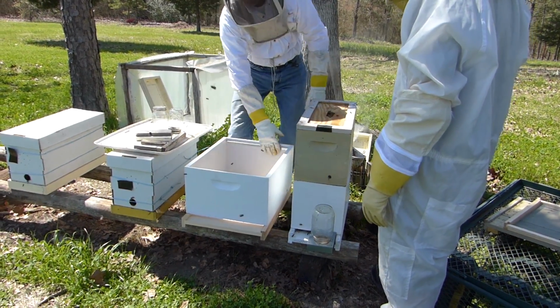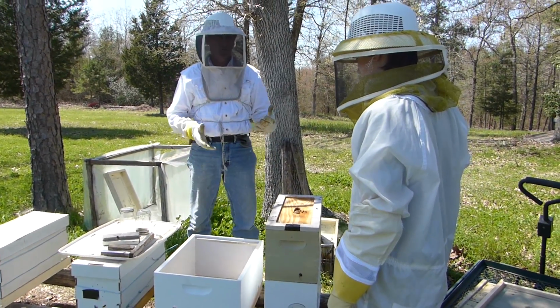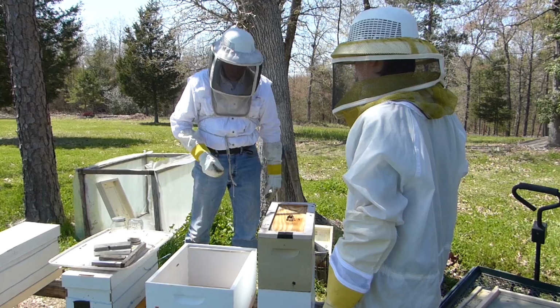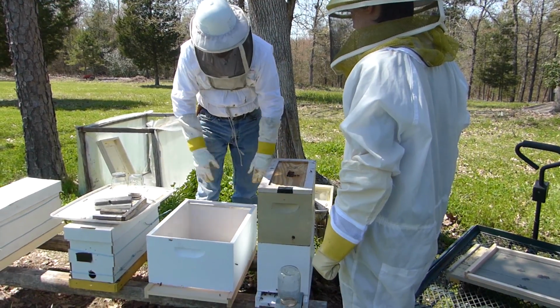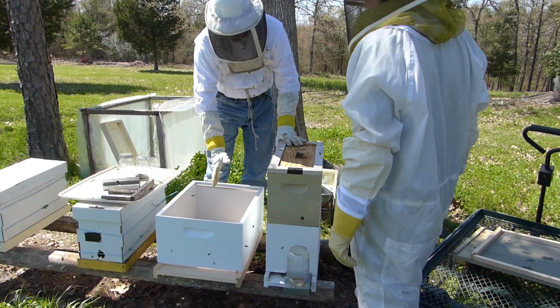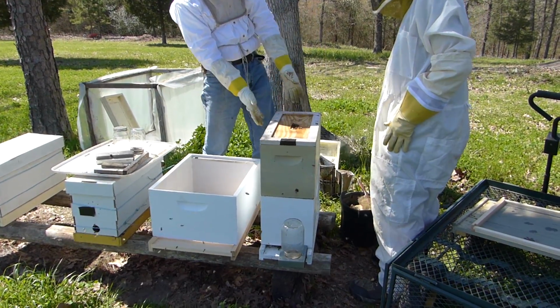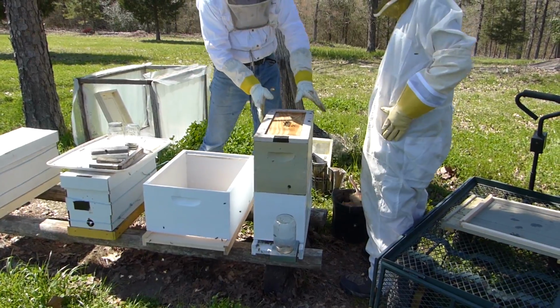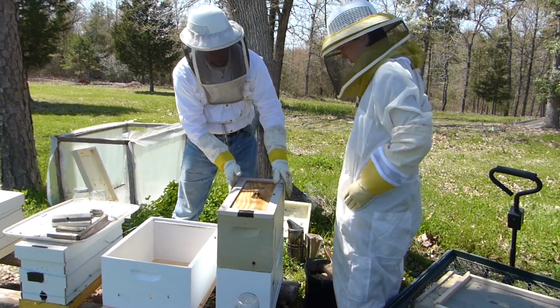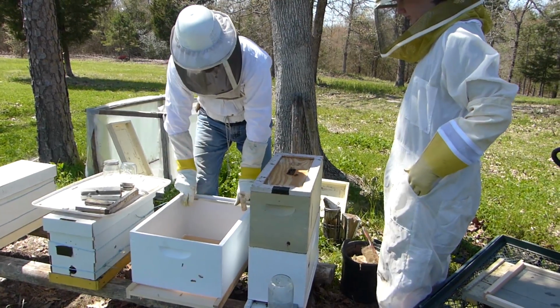This is a brand new box. I painted the inside of it. Of course, no oil paints, just water-based paint. It's okay for the bees. I haven't had a problem with it yet. So what we're doing is we're going to transfer all these into here. You're going to do the same thing tomorrow, except you're not going to have double box. Yeah. So what you're going to do is put the 5 frames right here in the middle. Okay. And then you're going to put your extra frames on the side.